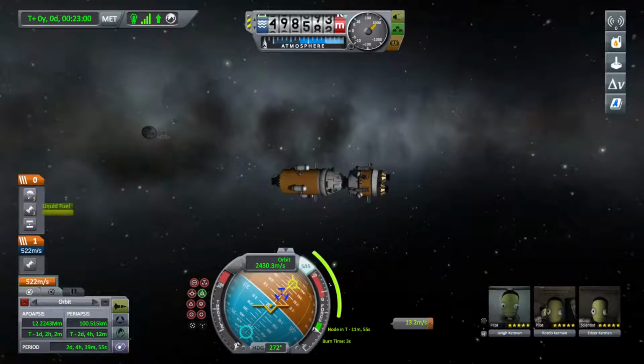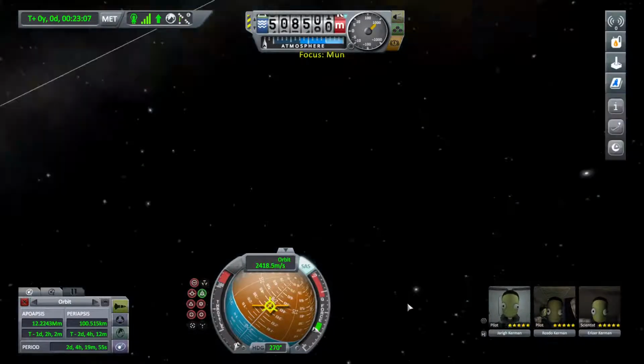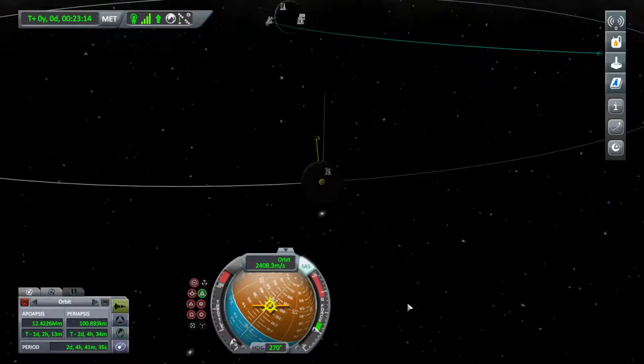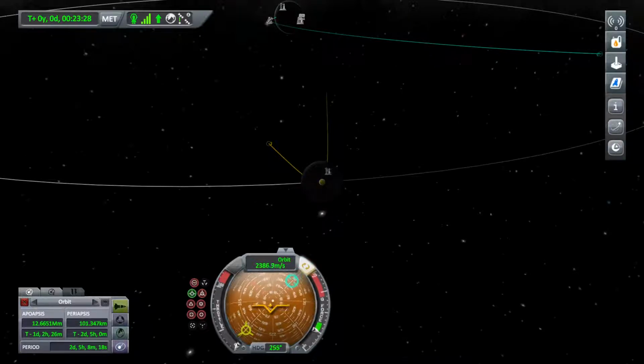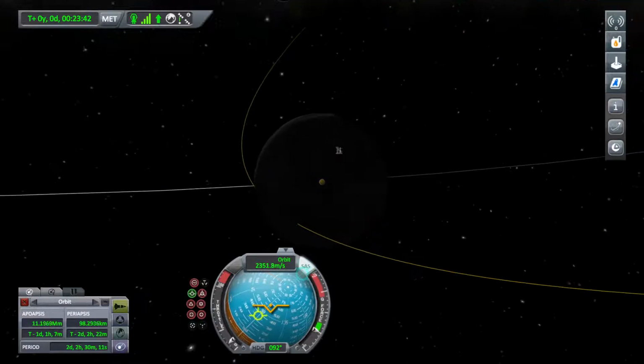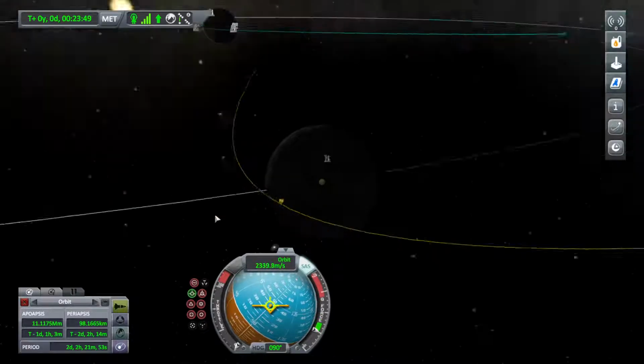Whoops, retrograde, retrograde. I mean, I don't even really need to do the maneuver node, I wouldn't think. That might be going to the opposite. I might have to flip it and go the other way. Yeah, that's right, because I went retrograde to get it that way. Alright, this won't take much. 15. It's about right.